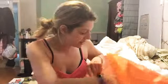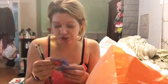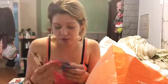And then of course I asked for samples. They're usually really great about doing that, and they gave me some of the Smashbox Photo Finish Minimizing Pores Primer. So I have two of these that I can use because I've never tried out this version of the Smashbox Photo Finish Primer. So yeah, that is it.